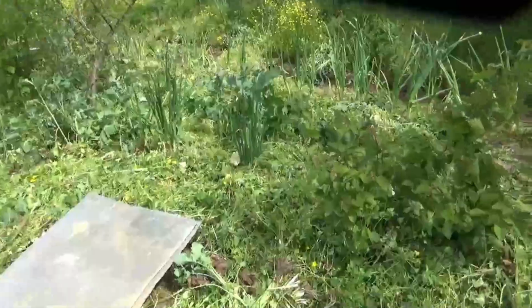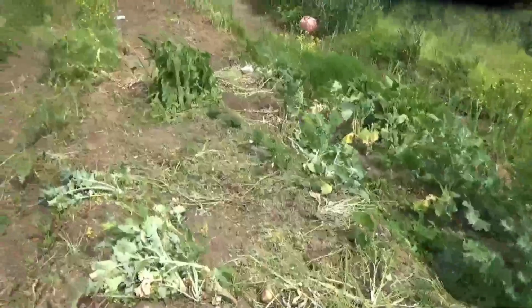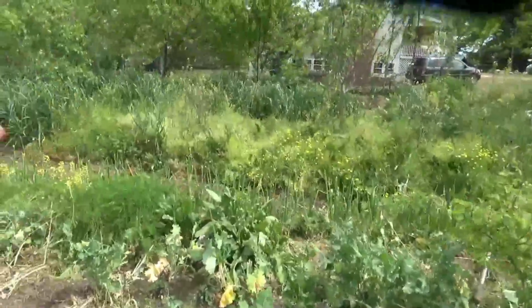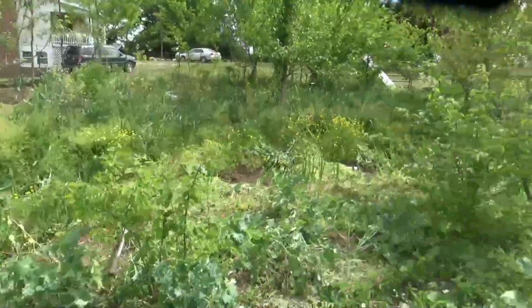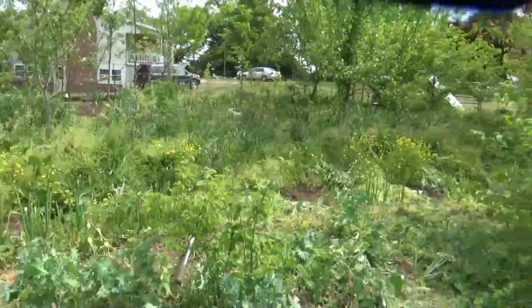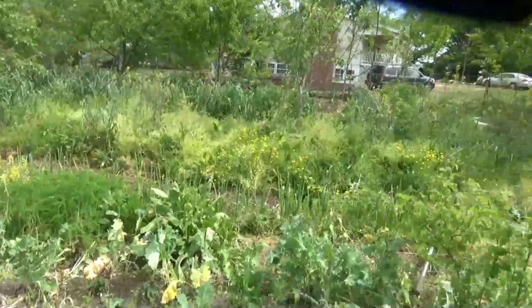So anyway, this is the garden kind of done here for now. Needs a lot more work late in the season, but we just do what we can. And you can see all that chickweed's dying out on that other row. All that kale's gone to seed. So I'm going to let the kale go to seed, drop it, and see if it'll naturalize. And I'll do more with that after all that's more dead.